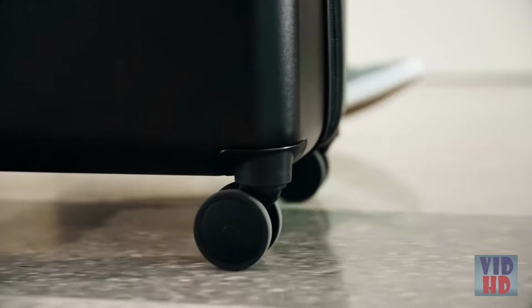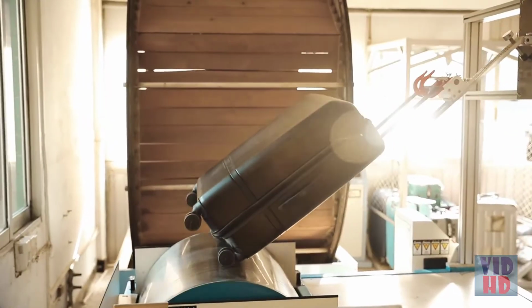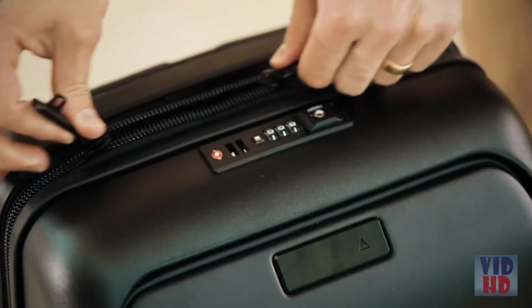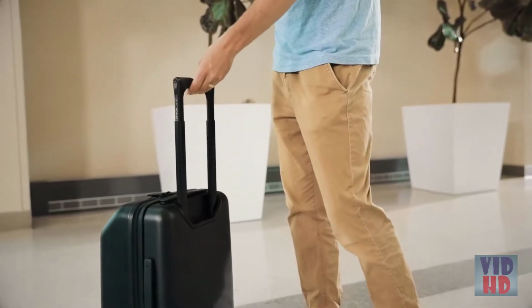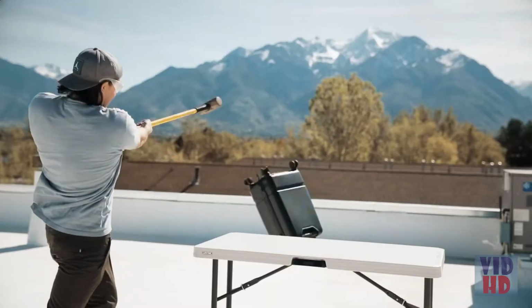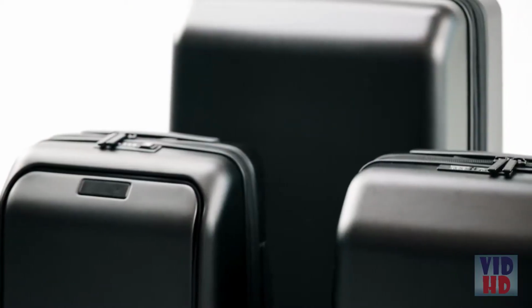Top of the line, silent run Hinomoto wheels that are built to last, low profile Hinomoto handles that can take on heavy loads, external YKK zips, and finally, a 3-stage aluminum handle that can take a beating. As you can see, this luggage is top of the line, 100% built to last, and exceeds all industry standards.